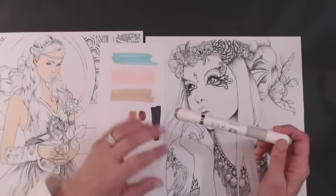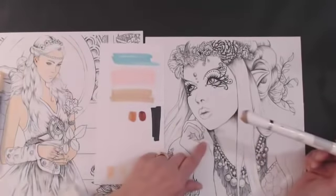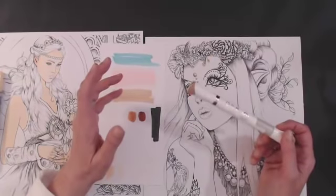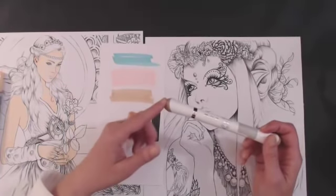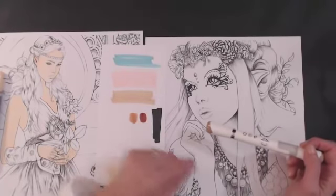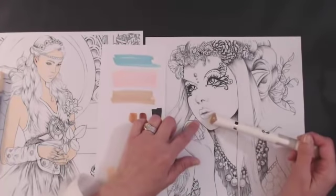If it doesn't work, I'll just have to use pencil. I'll start on her neck or something and see how it works, because skin is very hard to blend. So I thought if I just put a solid base coat of this color on her, and we'll see how that goes. And then I'll try some Copics on top.